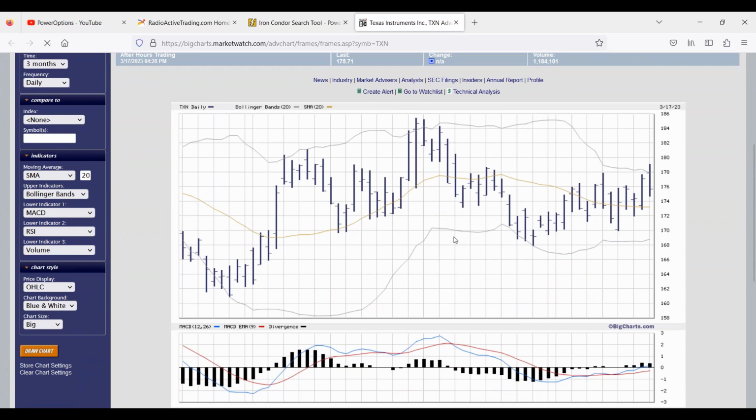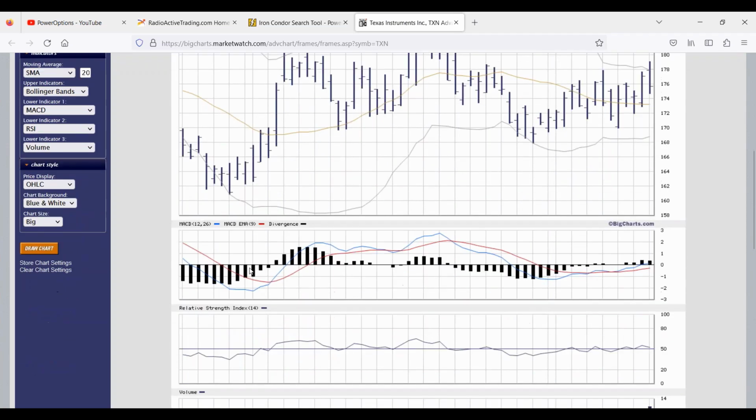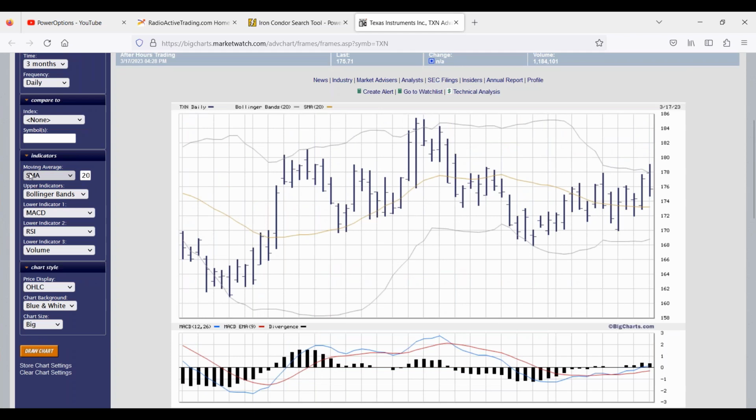All right, that's what I'm looking for. So what I have selected on my chart for technicals is the Bollinger Bands. That's what you see here. The MACD down below. RSI is shown in there as well. And you see it hovers just around this, 35 to maybe 60 range, maybe 70 range. So it's not going too wild. That's kind of what I want. And of course, we're looking at the SMA 20.